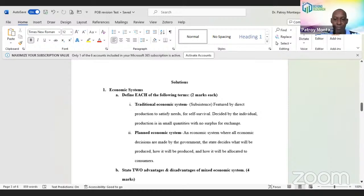Planned economic system. And by the way, the traditional economic system was the earliest form that existed, before we had monetary exchange, and these economic systems were determined by different individuals, right? Now, planned economic system, otherwise called command, controlled, communist, socialist, all of these terminologies. It's an economic system where all economic decisions are made by government, right? It is planned, meaning the government decides. They decide what will be produced, how it will be produced, and how it will be allocated to customers.